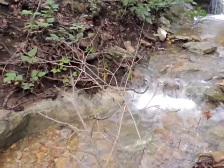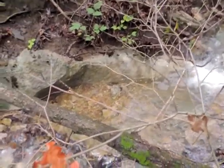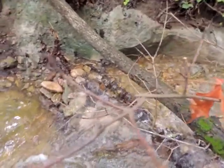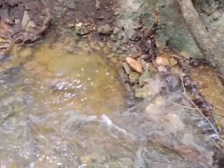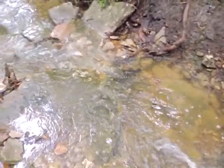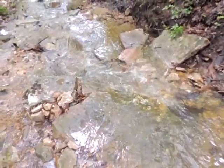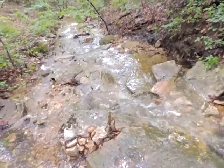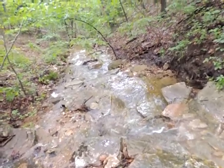There are hollows in the rock back under the ledges, and one or two of them make good storm shelters, and I have a rope in one of them that I can tie around myself, and we should be pretty protected from tornado. Anything's possible, but the creek has steep slopes to the south and to the north.